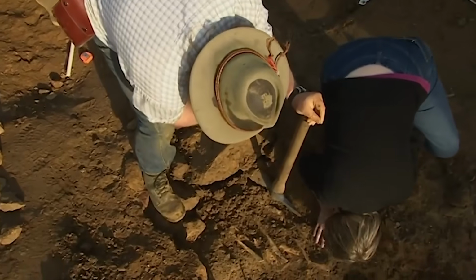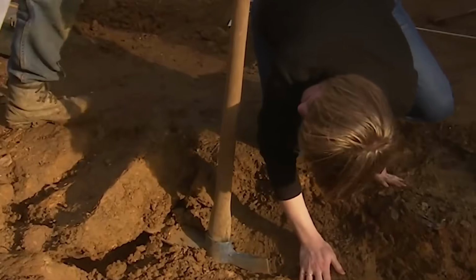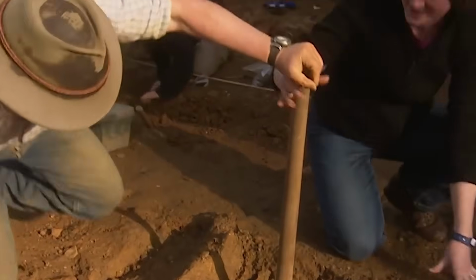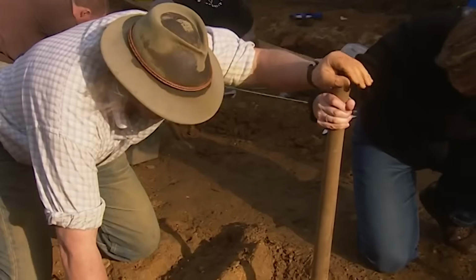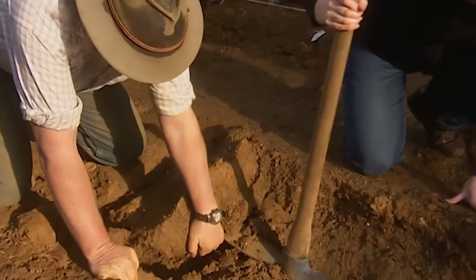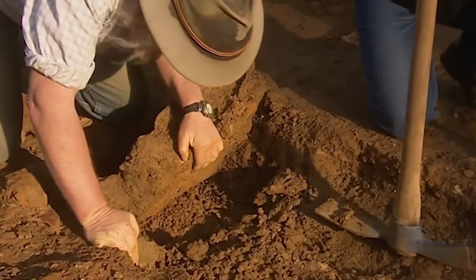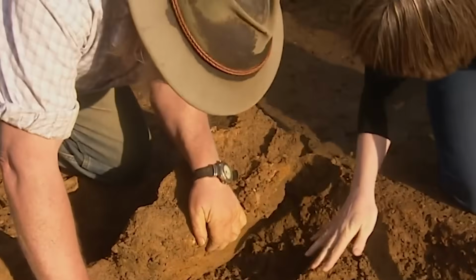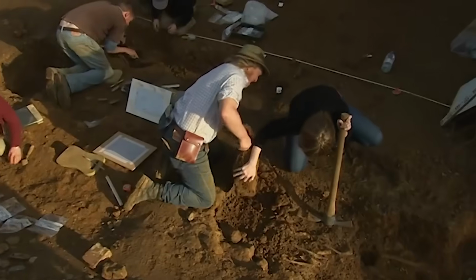Ooh. Anything underneath there? Wonderful thing. I can't see anything, I'm afraid. Shall I hold the matter? Can you have a look? Have you got it? Yep. Oh, look, one bit of bone. That's what I thought. Yeah. Come on back, you can do it.